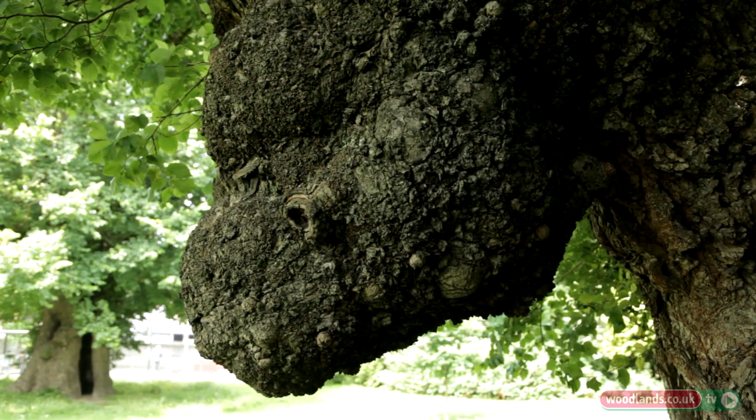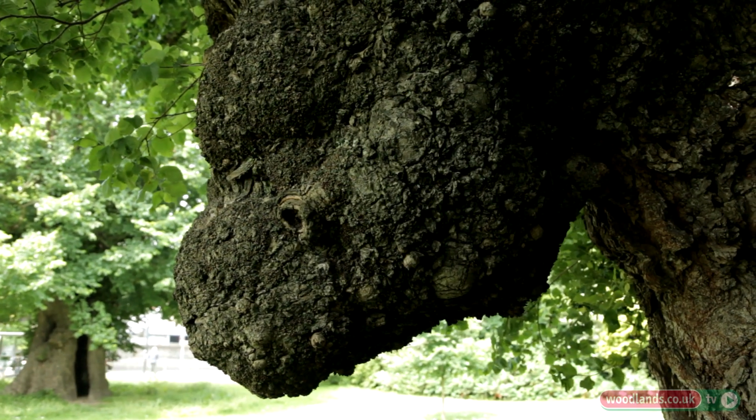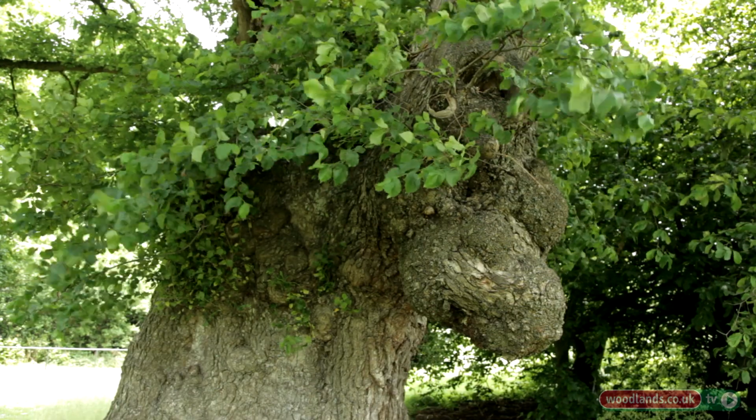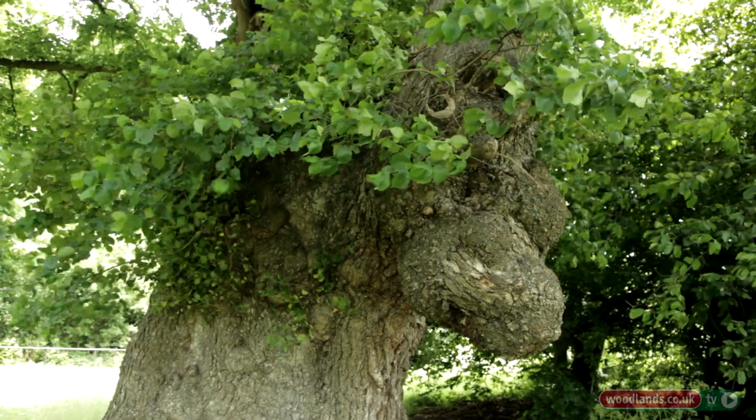On the tree behind, there is a large protuberance where people have taken photographs. They've phoned us up or written to us and said, did we know we have a dragon's head on them? I think with a little bit of imagination, it is possible to actually see that.